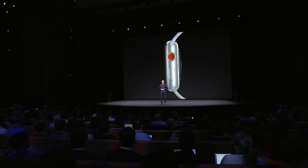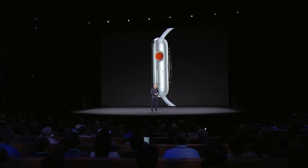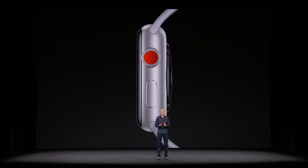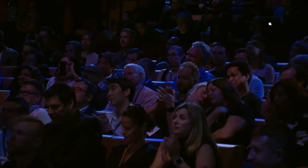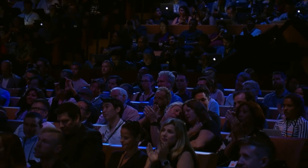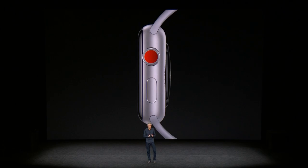Even with all these new features, faster dual-core processor, W2, altimeter, all the stuff you've got to put in for cellular, the case for Series 3 is the same size as Series 2. The only difference is we extended the back crystal a mere 0.25 millimeters. That's as thin as two sheets of paper.